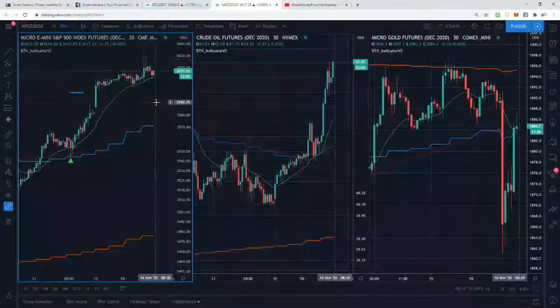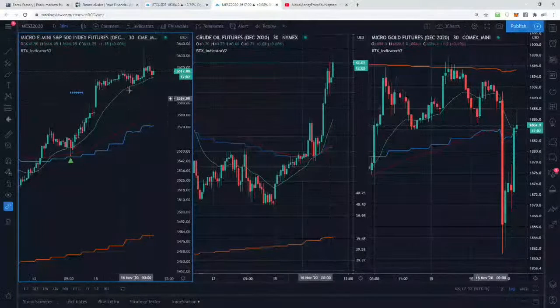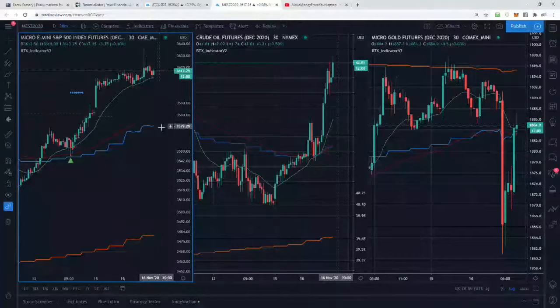So with that said, we'll be watching for long trading opportunities as the market pulls back. We'd like to see a pullback. If it just takes off and doesn't pull back, fine, we're simply not in it. That's okay. But let's wait and see if we get a pullback.